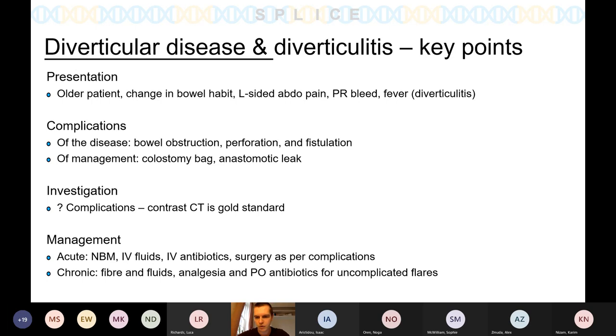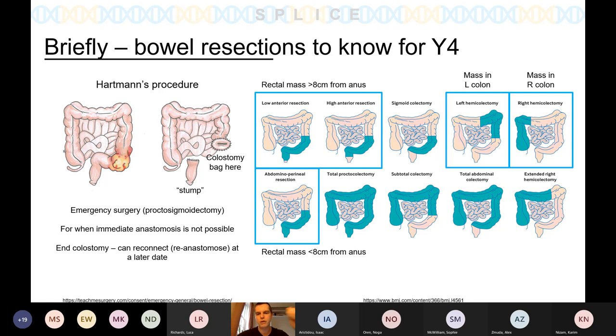So yeah, the next slide we've got is some different bowel resections. They can be a bit confusing. We'll go through a Hartmann's procedure on the left first. That's called a proctosigmoidectomy. So what you can see there is that, in this case, they've done it for cancer, but you can do it for diverticular disease as well. They've chopped out the diseased section of bowel, and rather than joining the two up, because I think the anastomosis would fail due to the inflammation there, you have to do a delayed anastomosis if you're going to do it. So you have to chop out the diseased part, wait a little while for inflammation to go away, and then you can reconnect them.